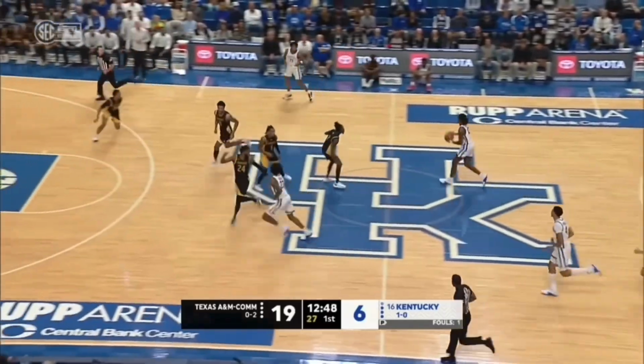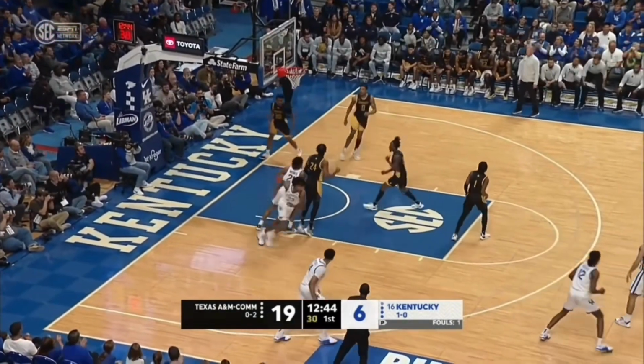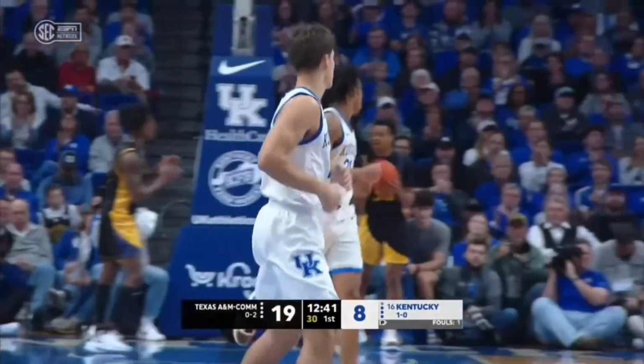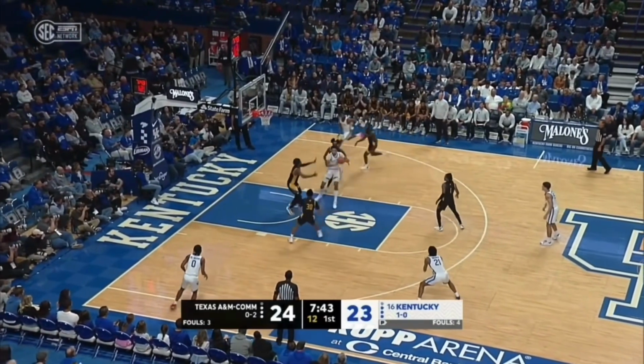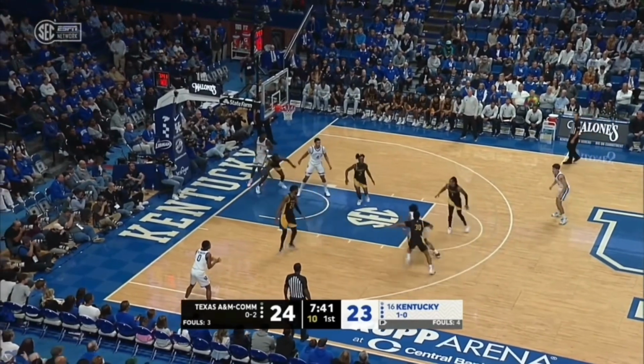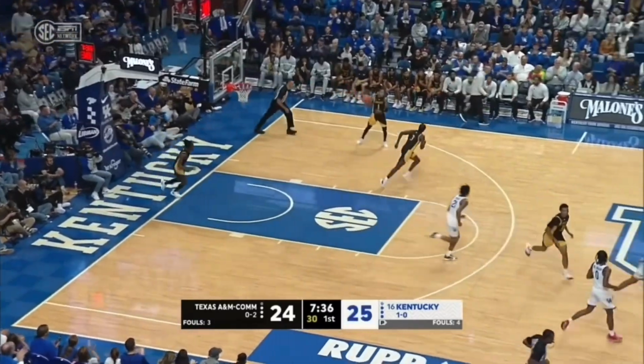So Reeves on the attack. Finds Wagner. Wagner with a nice adjustment rolls it in. And that's exactly what you need when you're not hitting shots, when your offense isn't clicking. They work it inside out. Wagner to the rim, and the Cats lead. That fake pass.